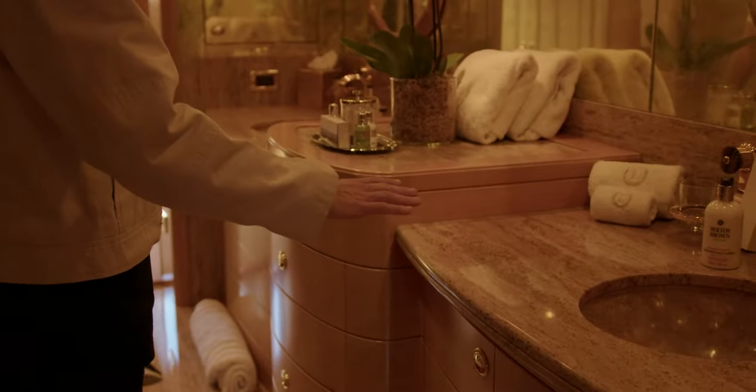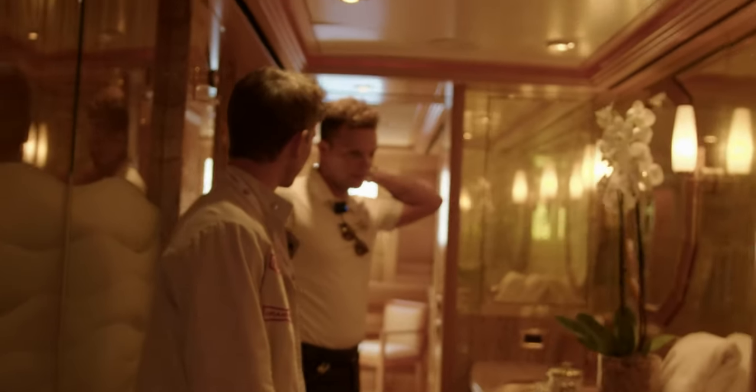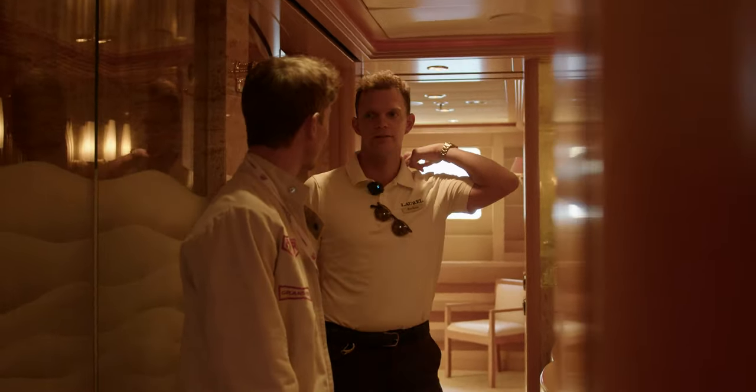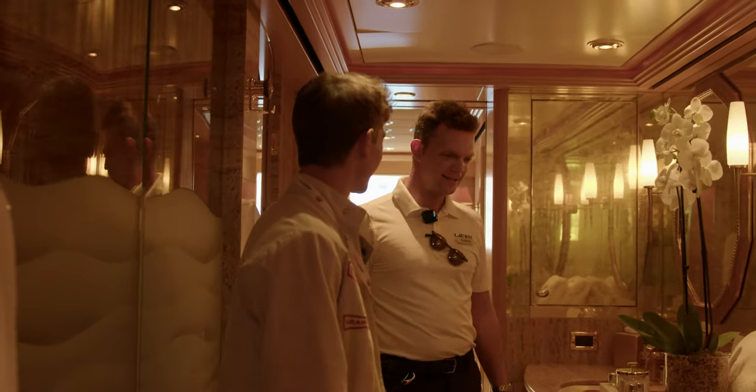It's just the best finish. Everything's solid and quality. It is solid, yeah. I think the original list price of the boat was $130 million, and a big part of that is internal fixtures. $130 million. It's a lot.